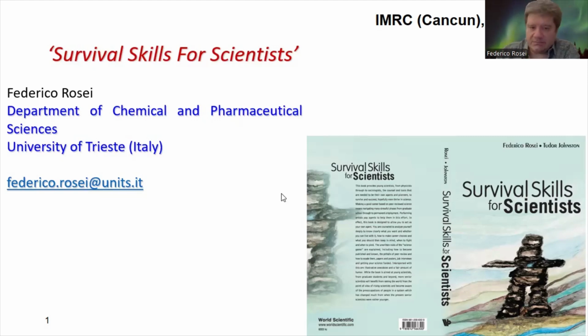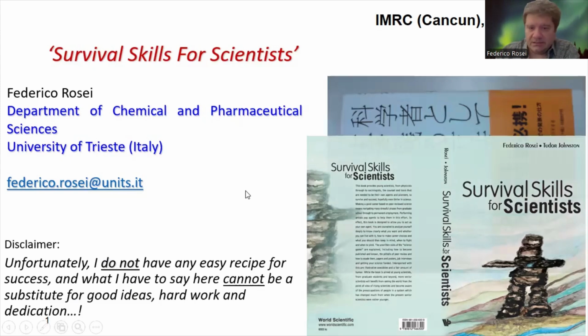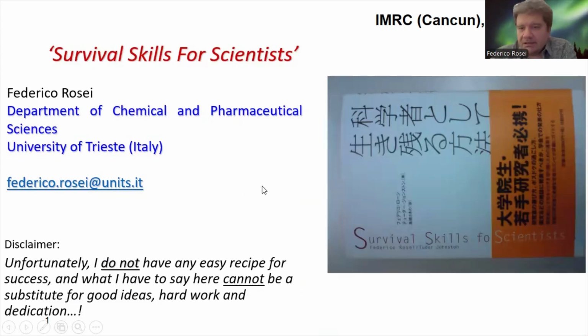Let me see if I can. Yeah, so this is the Japanese version, at least the cover page. So there's obviously a version of my book that I'm unable to read.